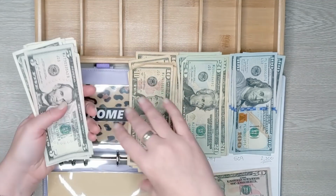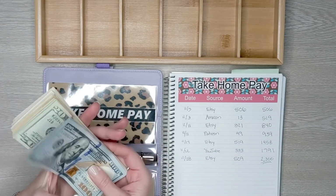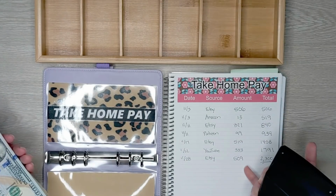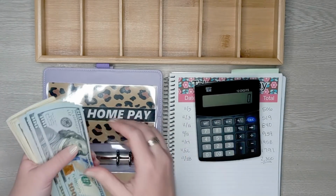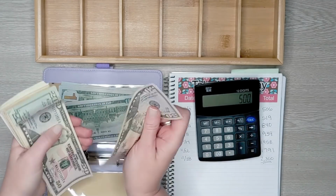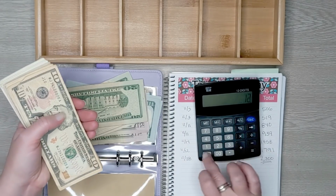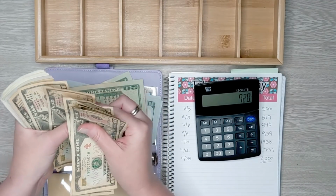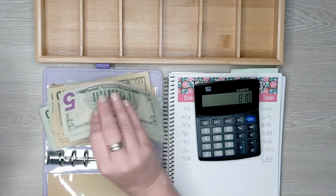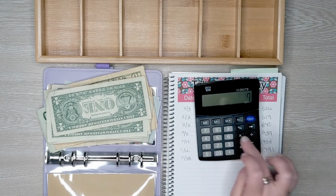Okay, so. Okay. Whew, so exciting. Okay. So 842. Okay. Whoops, they're stuck together. Counting the cash: 1, 2, 3, 4, 5, 50 and 1, 20, 40, 60, 80, 1, 20, 10, 20, 30, 40, 50, 60, 70, 80, 90, 5, 10, 15, 20, 25, 1, 2, 3, 4, 5, 6, 7. 842.